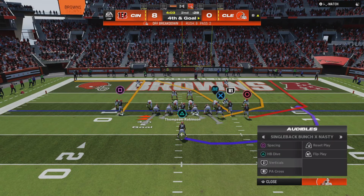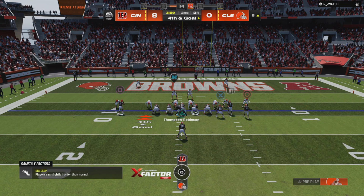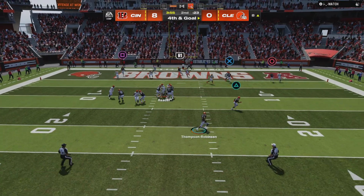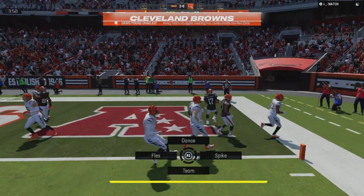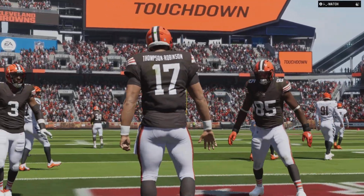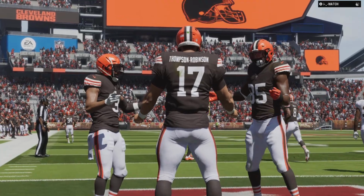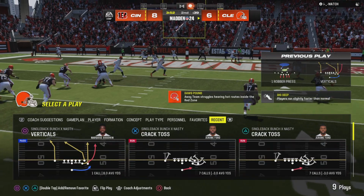The offense stays out there. A big challenge here from this far back, but they're going for it on fourth and goal. Going for it. Thompson-Robinson, flush to his right. And he'll take it into the end zone for Browns touchdown. Dorian Thompson-Robinson, an 8-yard touchdown run. And the Browns' decision to go for it pays off with 6 points.